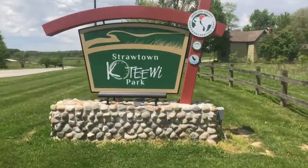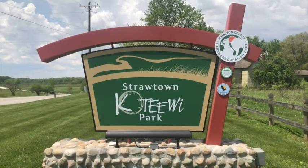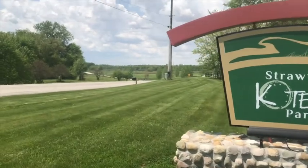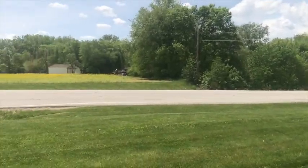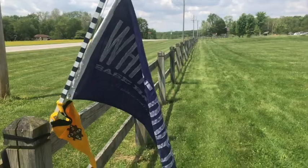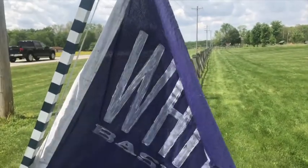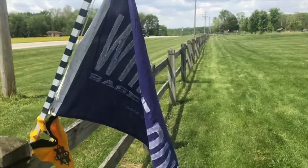In Strawtown, Cotowee Park. I hope I'm saying that right. And we're going to check out some vintage baseball along the county roads of Hamilton County. So we're here watching 1866 rules in Strawtown, Indiana. Never heard of Strawtown, Indiana until today. But this is what it would look like back in 1866.